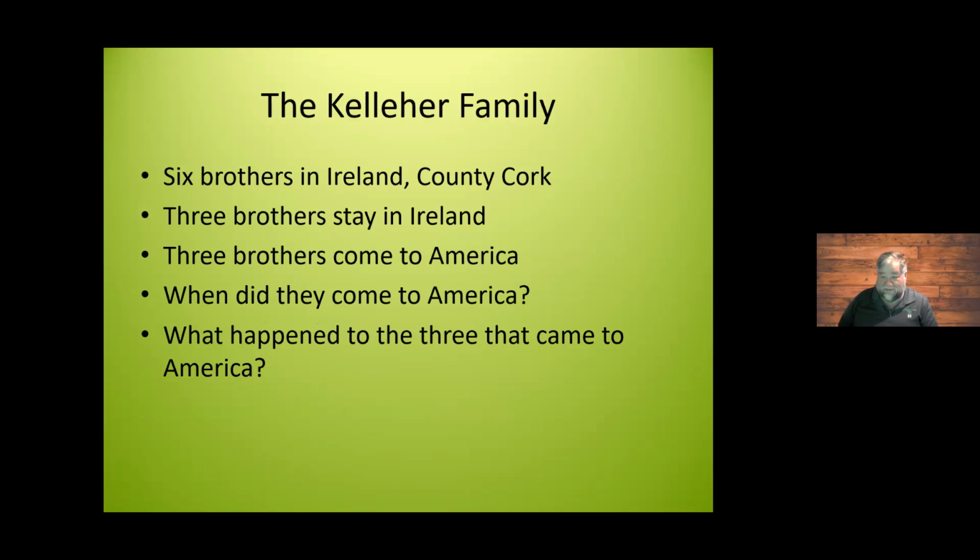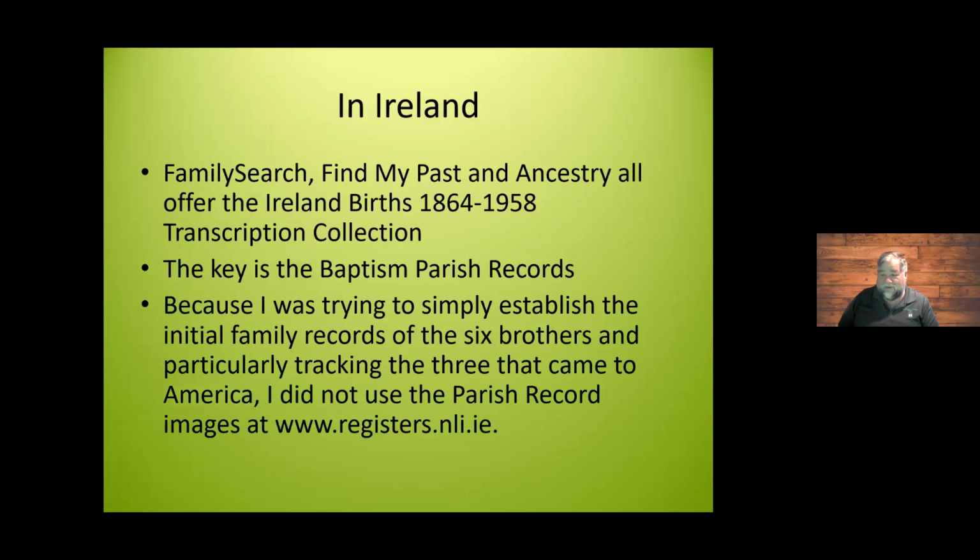It was 3 hours. So 6 brothers from Ireland, County Cork. They actually came from just outside of Cork, part of it. 3 brothers stay in Ireland. 3 brothers come to America. FamilySearch, Findmypast, Ancestry, they all offered the information about the birth records, and I was able to find them. The key was the baptism parish records. Those I found were very useful for me.